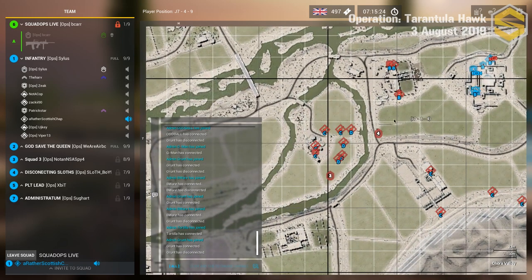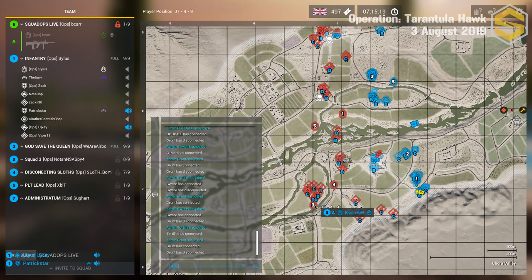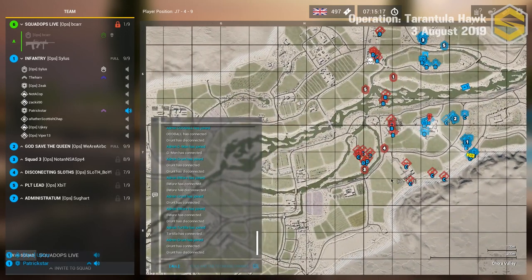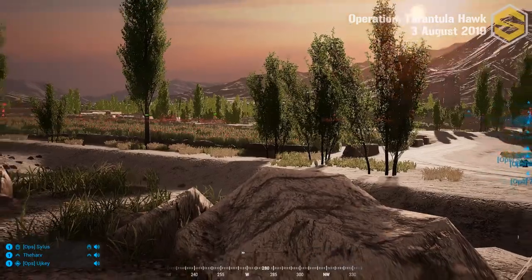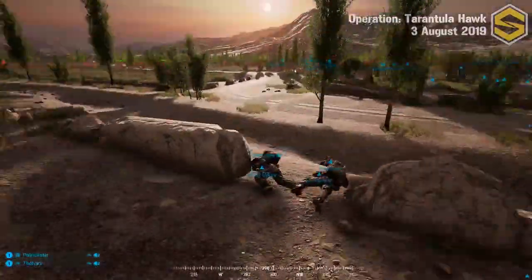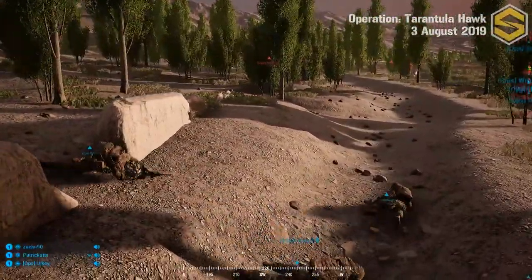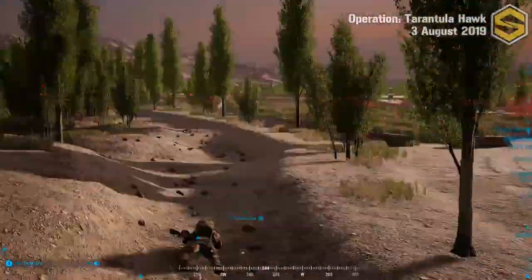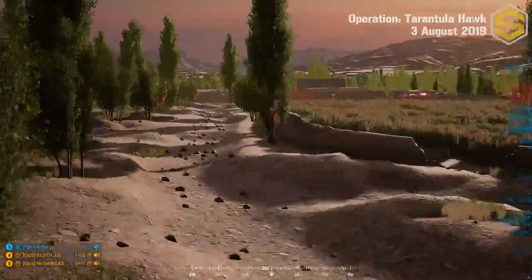Squad 3 is falling back. He's beginning to fall back to the radio. There's those two shooters, at least down that ridge. We're gonna follow this, but I think there's more in that compound, south of the mosque. Yeah, definitely. Ooh, Pony got ended. They've got four people on the map.